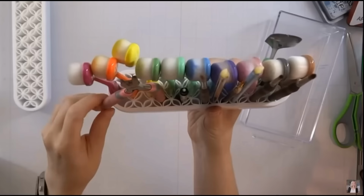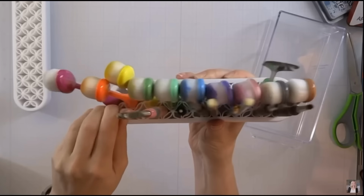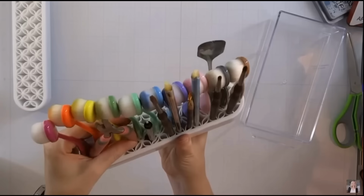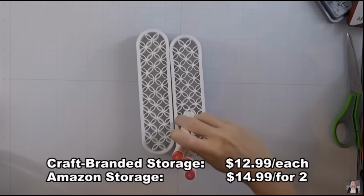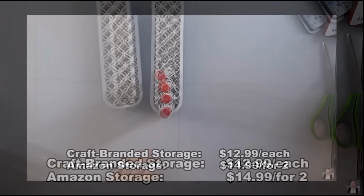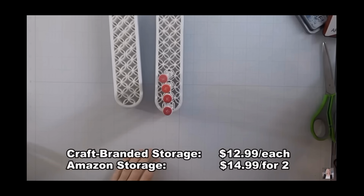I think it keeps the stuff sturdy, in place, off to the side, and it's thin, so it has a small footprint. So I really do like those. I think those are a great item. I can also put markers in them. Let's say I'm going to go mobile and color downstairs on the couch. I can do that as well. So I really do like those. But again, you can find them cheaper than even what I'm showing you here.